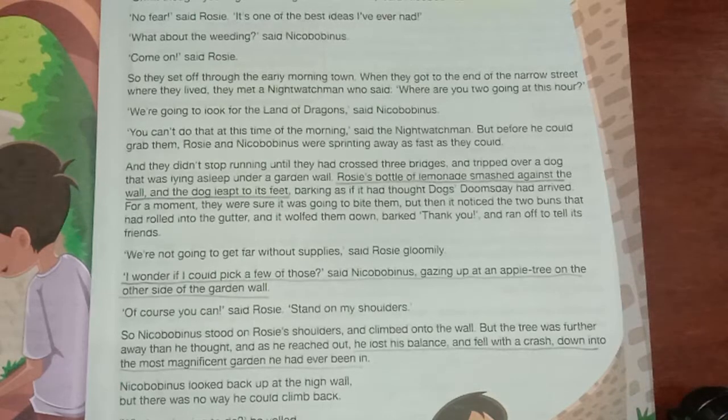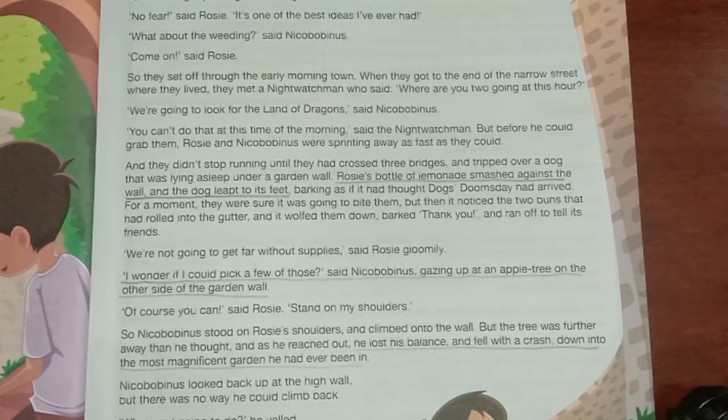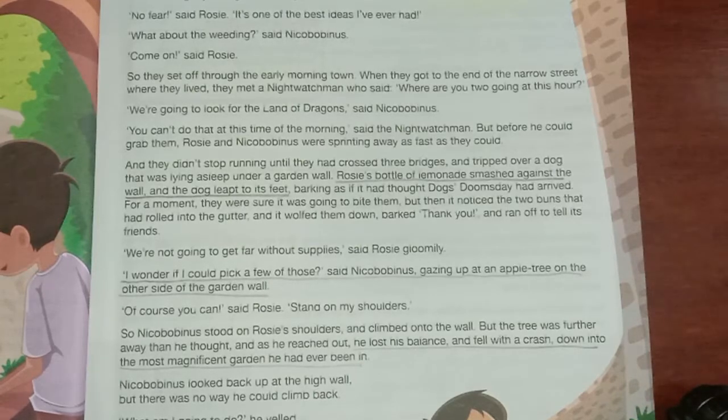So Rosie helped Nicobobinus, and he stood on her shoulders. But the tree was quite far, and when trying to grab the apples from that tree, he actually lost his balance and he fell to the other side of the wall. And he very much appreciated that garden. It was very magnificent. Magnificent means something that is very impressive.